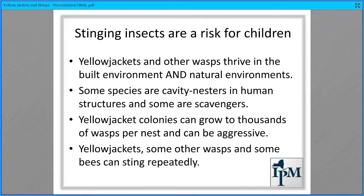Some of the species of yellow jackets are cavity nesters in human structures, and we provide lots of cavities for them to nest in. They are also, many of them, scavengers. The worst pests are scavengers, and we offer garbage and concession stands and lunches and food, so they tend to be drawn to human activity.